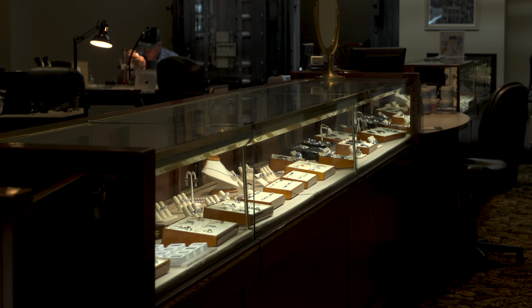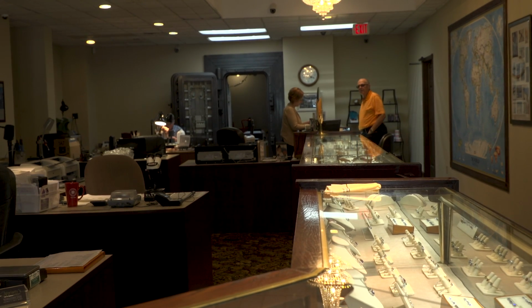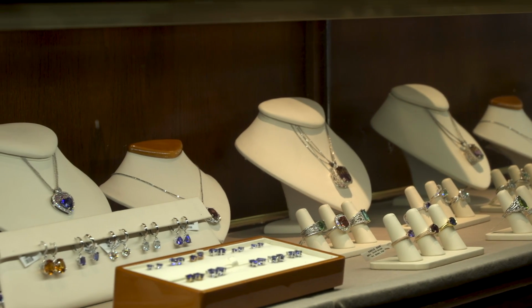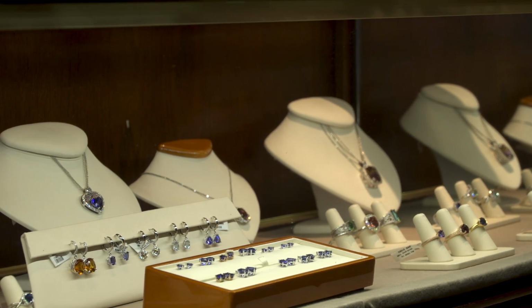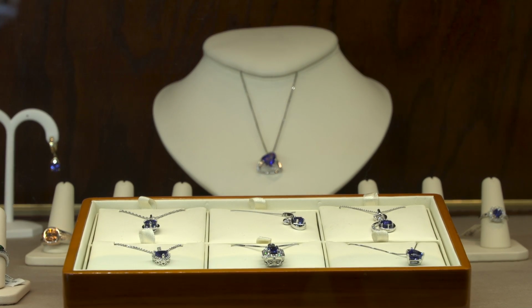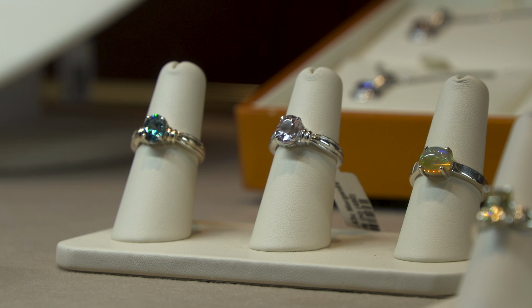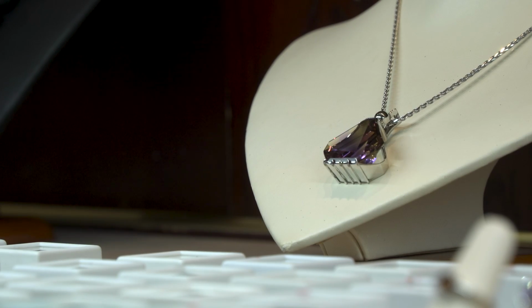A lot of these stones can last for multiple generations, and passing them down is to some people the most important thing they have. You know, they'll come in and say, well, I've got this stone, it's not very valuable, but it was my mother's. Do you think it's worth putting in another setting? If you think it's important because it was your mother's, absolutely, because there's nothing more important in this business than the sentimental feelings that you have towards something.